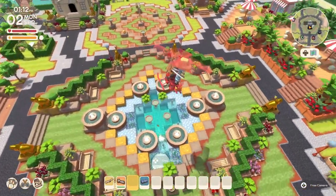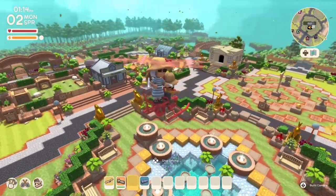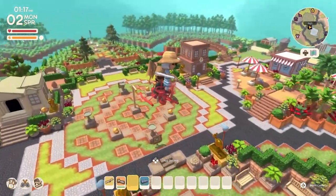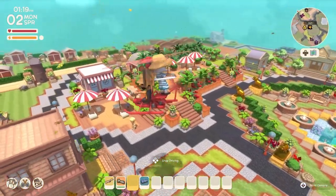But we're just looking at the town from the air. We're just panning the camera around because you can see the star fort in some of the areas. You can kind of see how the star on the outside of the river is just shaping up. And it's just beautiful, wonderful.